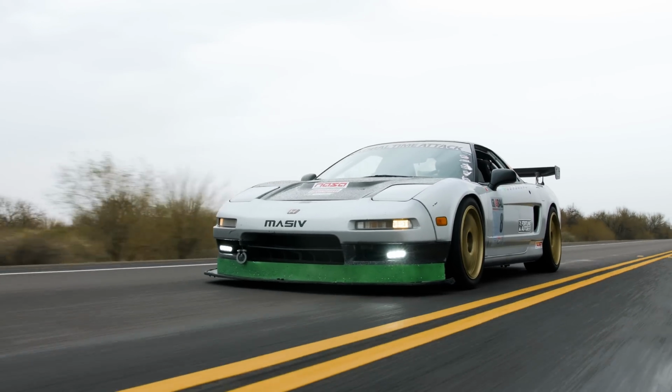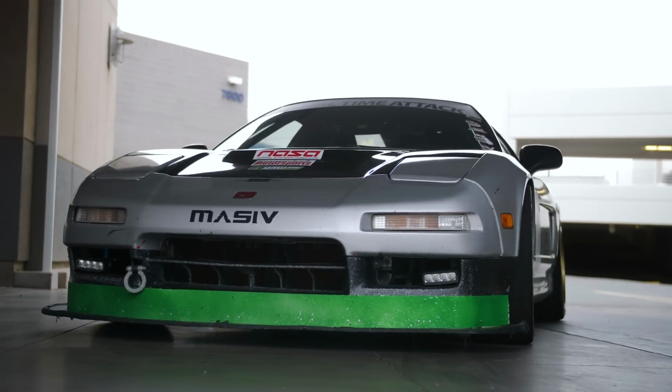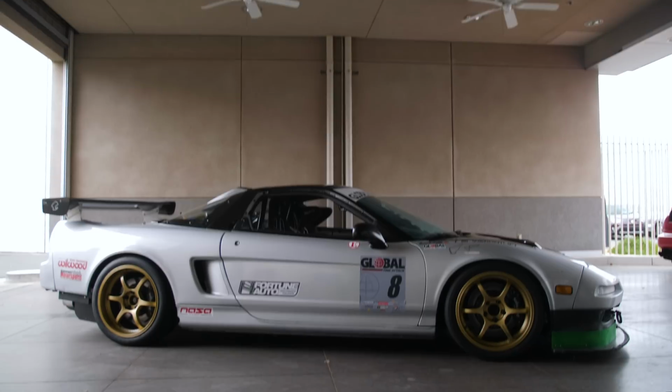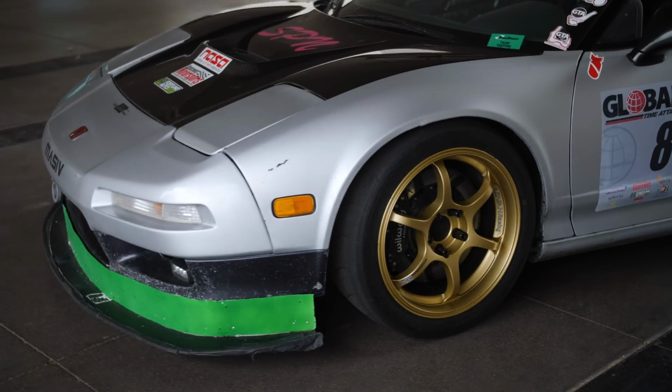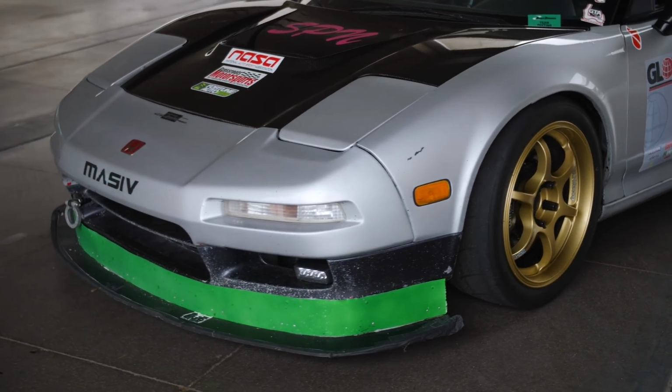My name is Ravi. I drive a 1991 Acura NSX. We purchased this car in 2013 as a box of parts, put it back together in 1 month, and decided to get going for track days. First time we ever took it out was the 2015 season. It won its championship for class, so it's been quite the project.